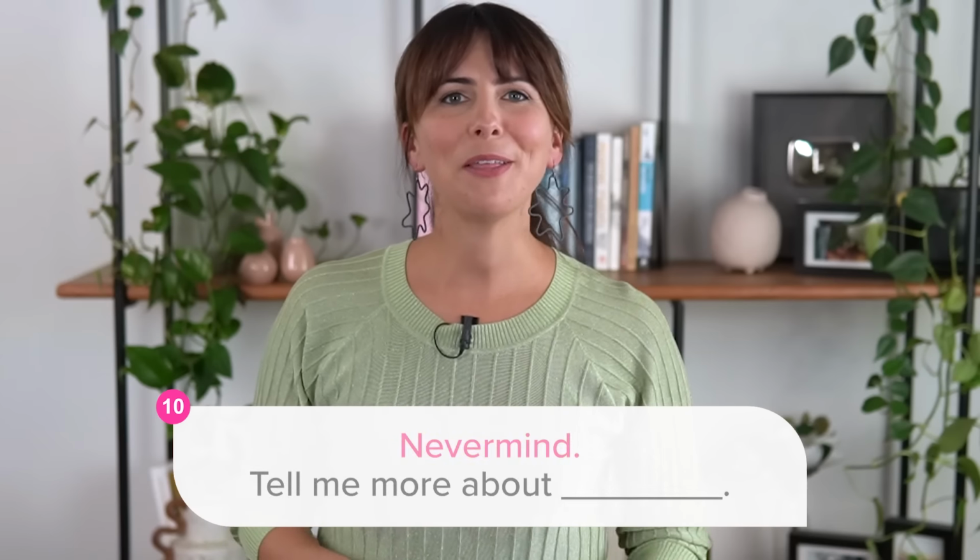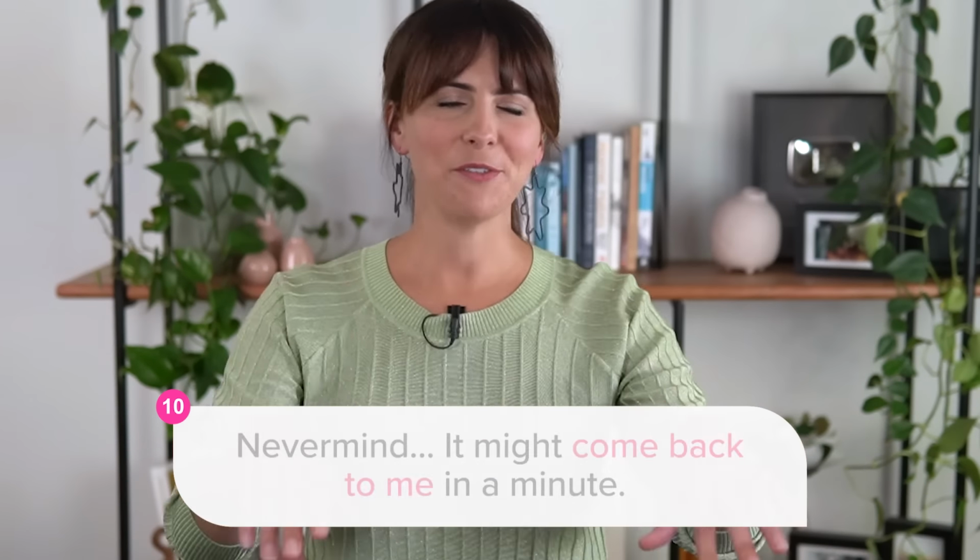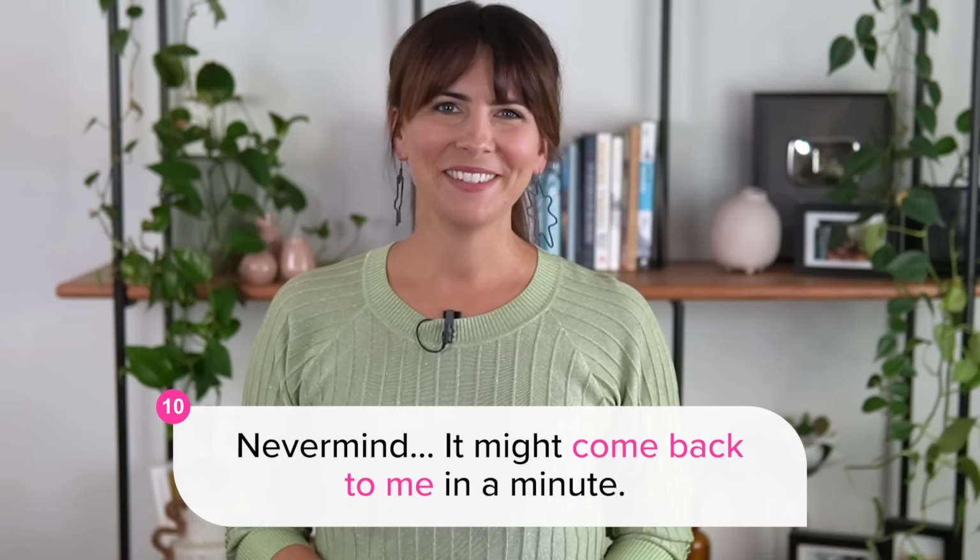Even if you can't find the word, don't let it stop you. Say something like, "Never mind," and change the topic. "Tell me about the new project you're working on. Never mind, it might come back in a minute." This will help you to change the topic and keep moving forward in your conversation. You don't need to get stuck.